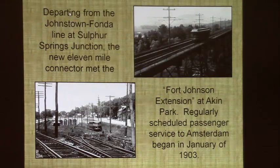This new line, right about on the line between Fulton and Montgomery County, was a little area called Sulphur Springs Junction, and that's where the line split off. It broke off of the trolley line that ran from Johnstown down to Fonda. They split it off there, and then it traveled for 11 miles down, came through Tribes Hill and Fort Johnson, and it connected Fort Johnson to the line that had run up to Aiken Park. And the regularly scheduled service on that line began a few months later in January of 1903.